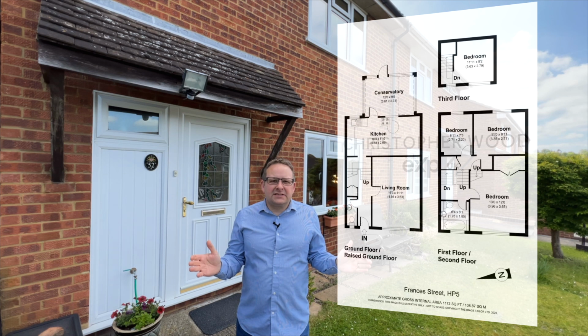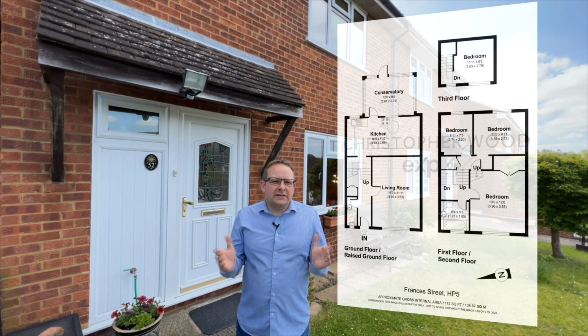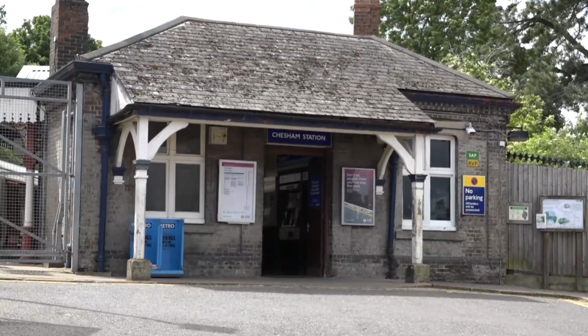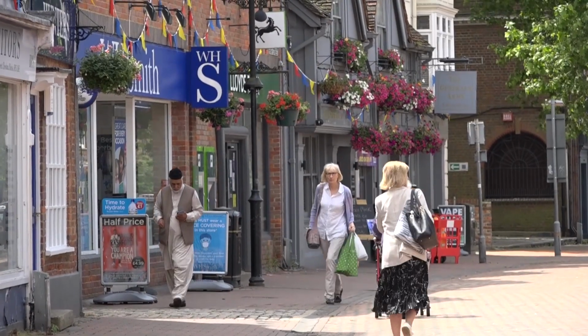This is a well presented four bedroom mid-terraced home in a quiet location. It's walking distance to countryside, it's close to good schooling in the area, and it's just 0.8 miles to Chesham train station and town centre. It also has the added benefit of a single garage. Let's go and take a look around, see what this wonderful home has to offer.